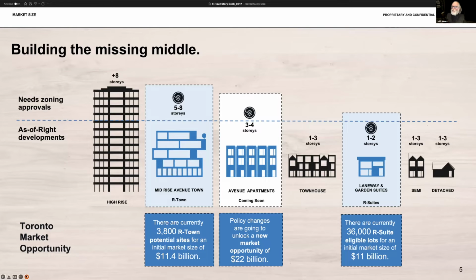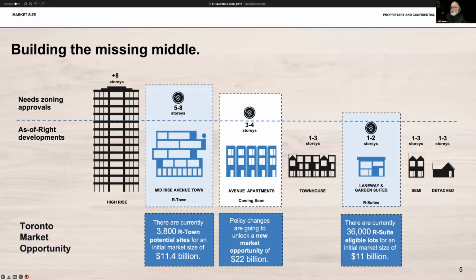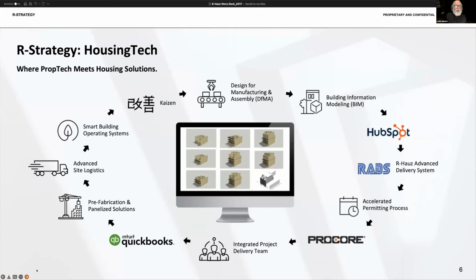Our avenue towns are anything from 5 to 8 stories. I'm actually working with the city of Toronto on a repeatable, templated, nonprofit housing mass timber program that is 10 to 12 stories. We build in the 4-story walk-up apartment range, and we're getting very active in working through laneways and garden suites. It's a prettier word than ADU. How do we make all that work?